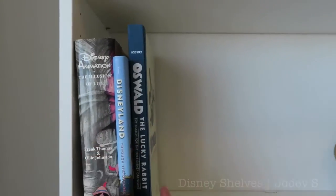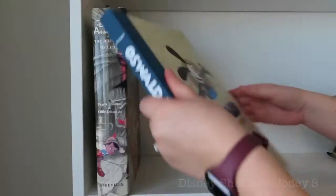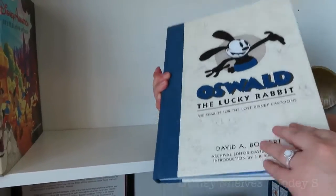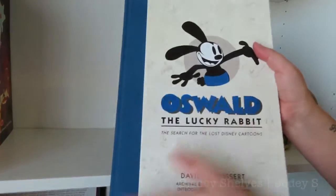Then I have a few more books here, another Disneyland Through the Decades book. And then we have this book, which Sam got me a few years ago for my birthday, all about Oswald the Lucky Rabbit. I absolutely love anything to do with Oswald. He is one of my favorite characters, and so Sam got me this.